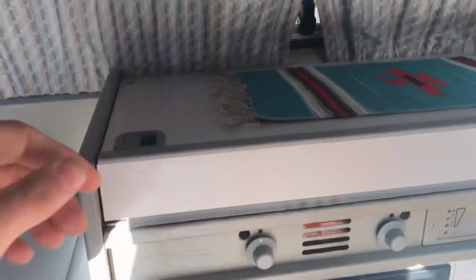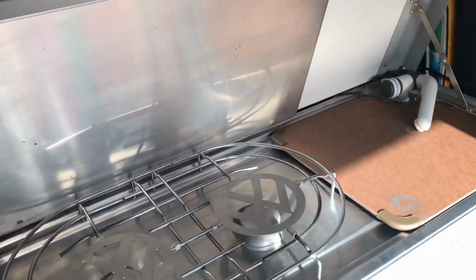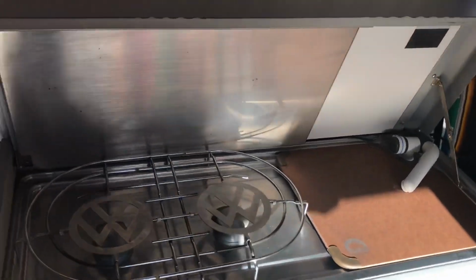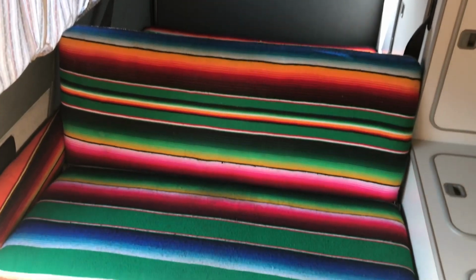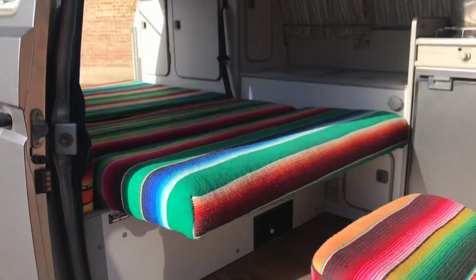So this is rigged up with a propane stovetop with the Volkswagen burners. There's also a water system, and the water and drain system was replaced just a couple of years ago. So that's all rigged up for camping. Quite a bit of cargo space back there. There is this bench seat, which folds out, as you'll see in a second. That folds out to be a bed.